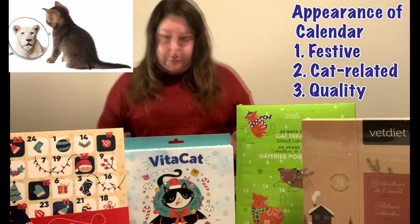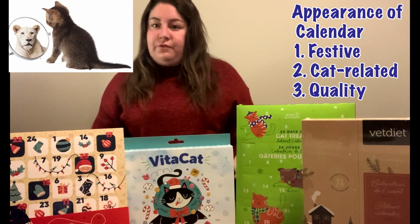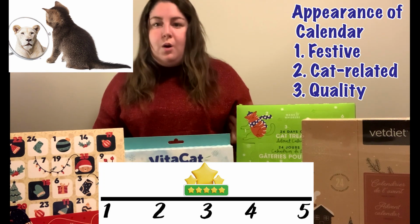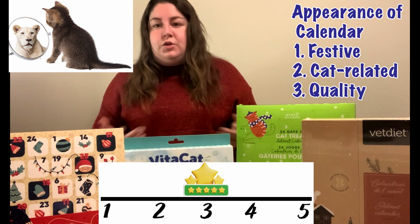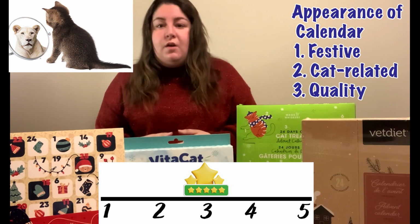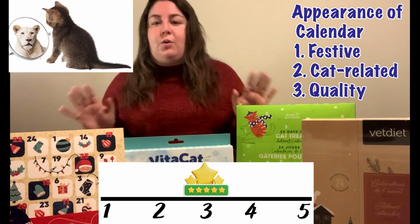it may have. So for appearance, we will use a scale of 1 to 5 for each of these 3 variables underneath the appearance of the calendar. 1 being it's meh, 2 being it's okay, 3 being it's decent, 4 good, and 5 absolutely gorgeous.